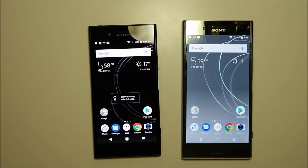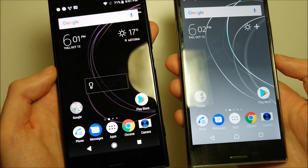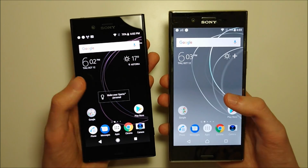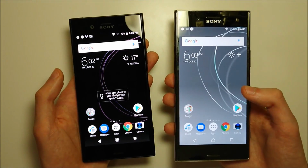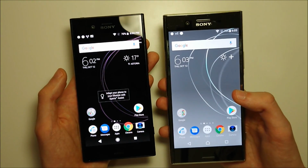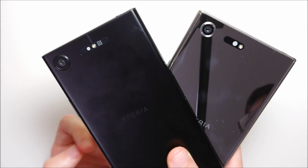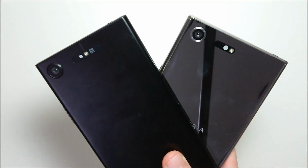Now, you have a larger screen on the XZ Premium, 5.5 inches versus 5.2. Also, higher resolution on the XZ Premium, 4K screen versus 1080p. You have HDR on both displays, and the XZ Premium is one of only two phones in the world with a 4K screen, the other being its predecessor, the Z5 Premium. On the front, you have a 13 megapixel camera on both phones, and on the back, both of them are 19 megapixels. Now, we'll be having front and rear facing camera comparisons later in the video.